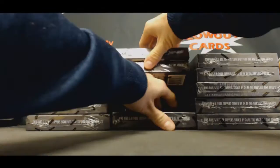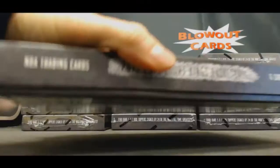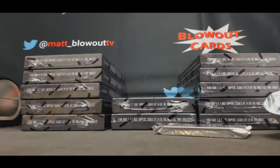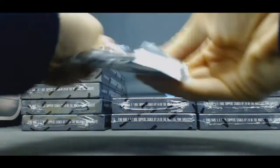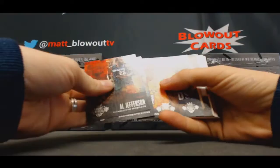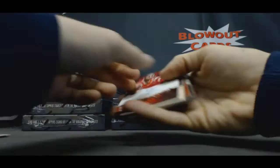Middle bottom. Kobe. I got a couple bricks in this one. Jefferson, Rudy Gay, Mason Plumlee, the rookie, Shaquille O'Neal, Expressionists, Blacktop Legends, Charlie Scott, autograph, Isaiah Cannon.